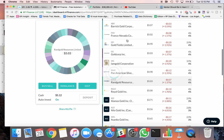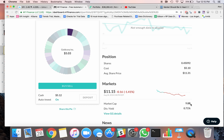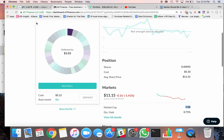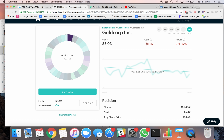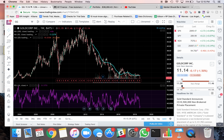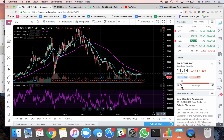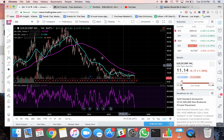Next on the list is GG, or Gold Core. You could probably guess what they do. So this is another $1 billion market cap one, even larger than the previous one. So this is GG. Pretty much the same thing here. It is a little bit more expensive in terms of price. It's definitely above $5, unlike most of them, or at least most of the smaller ones.